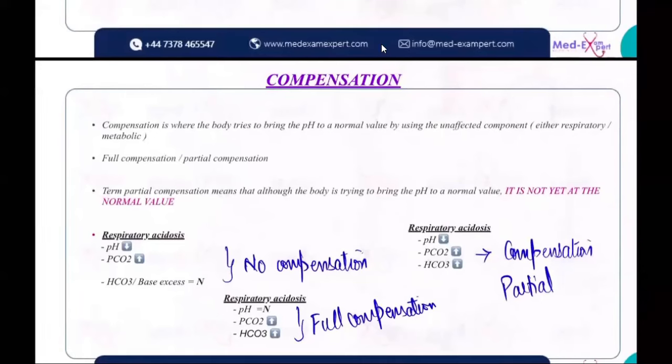Once we start with reading the pH, establishing that the pH is low, that is, it is acidic, then we go on to find the different components, either metabolic or respiratory. Once we establish what it is, then we see if there's any compensation. In the first one, there is no compensation. Although the pH is low, respiratory acidosis is here because the partial pressure of carbon dioxide is high, and the bicarbonate level is the same. So there is no compensation. The body is not trying to or is not able to compensate at all.